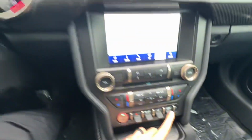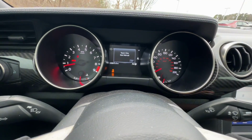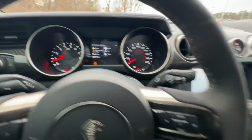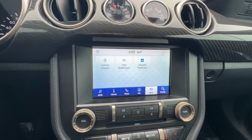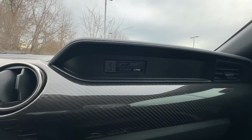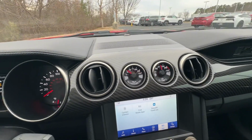There's a couple different exhaust modes. So you have sport and you have normal. Normal's pretty quiet, but if you want to open it up, you can go into sport. Of course, you have your touchscreen, everything like that. Bluetooth, AM, FM, radio. GT350, you have the chassis number, so this is L1544. Carbon fiber dashboard, and you have your oil temp and oil pressure gauges as well.